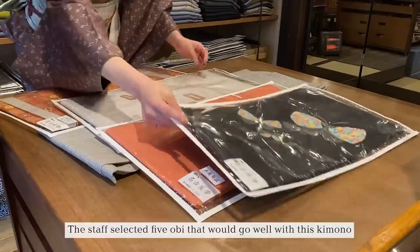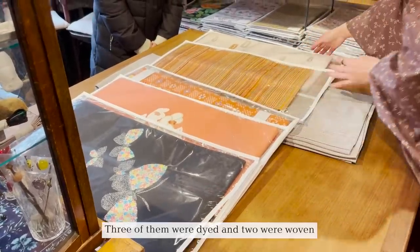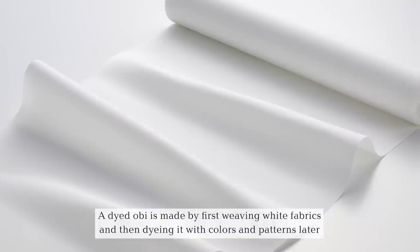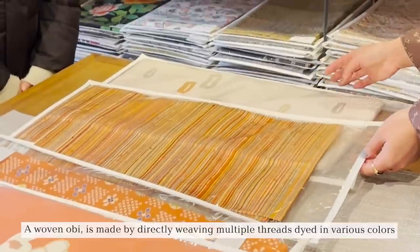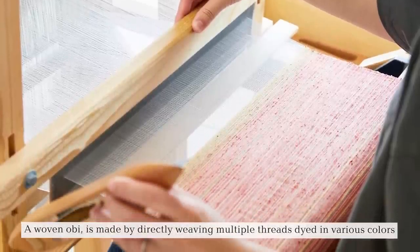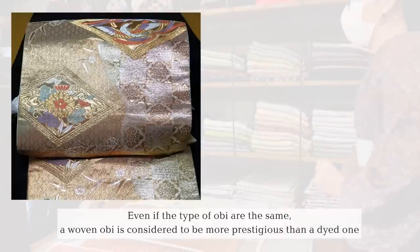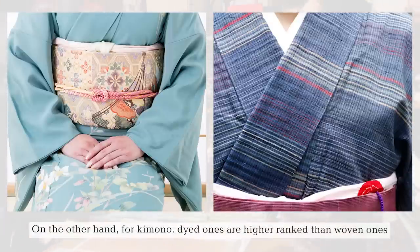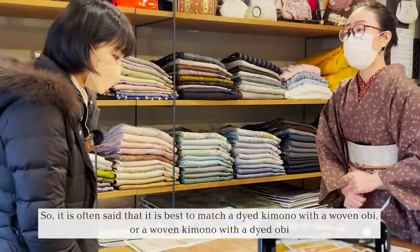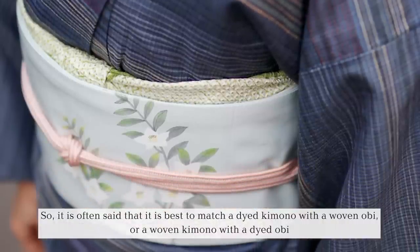The staff selected 5 obi that would go well with this kimono. Three of them were dyed and two were woven. A dyed obi is made by first weaving white fabrics and then dyeing it with colors and patterns later. A woven obi is made by directly weaving multiple threads dyed in various colors. Even if the type of obi are the same, a woven obi is considered to be more prestigious than a dyed one. On the other hand, for kimono, dyed ones are higher ranked than woven ones. So it is often said that it is best to match a dyed kimono with a woven obi, or a woven kimono with a dyed obi.